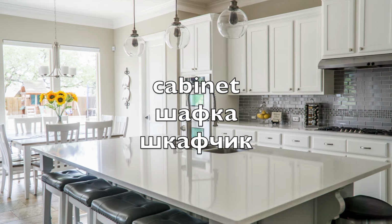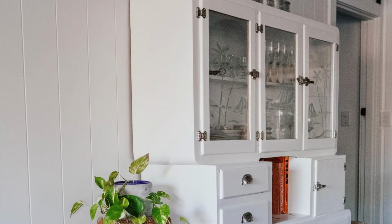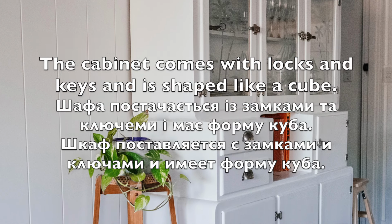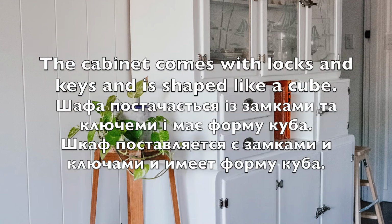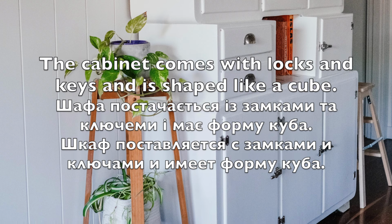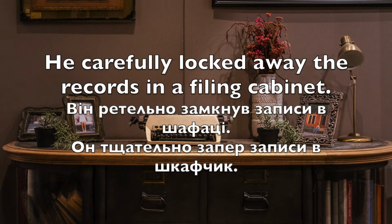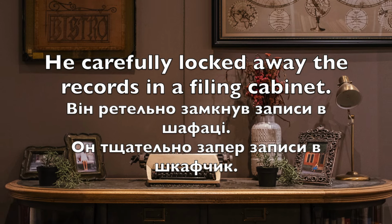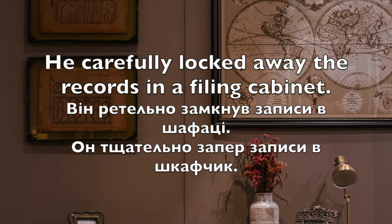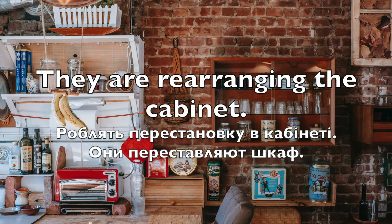Cabinet. The cabinet comes with locks and keys and is shaped like a cube. He carefully locked away the records in a filing cabinet. They are rearranging the cabinet.